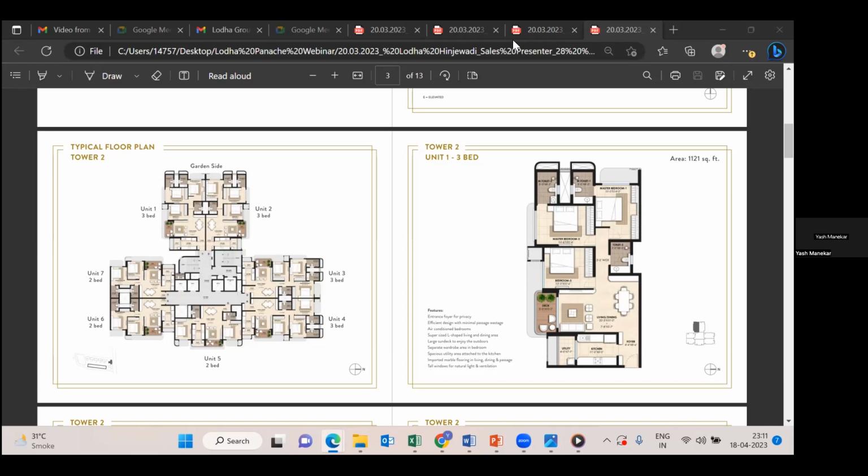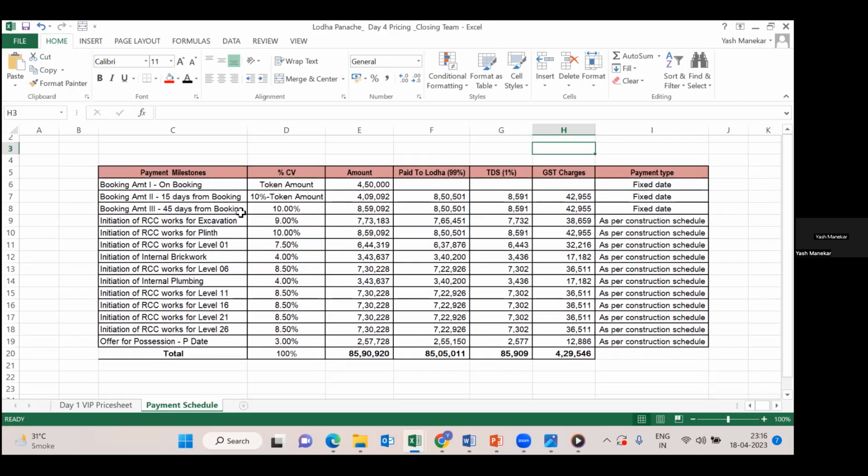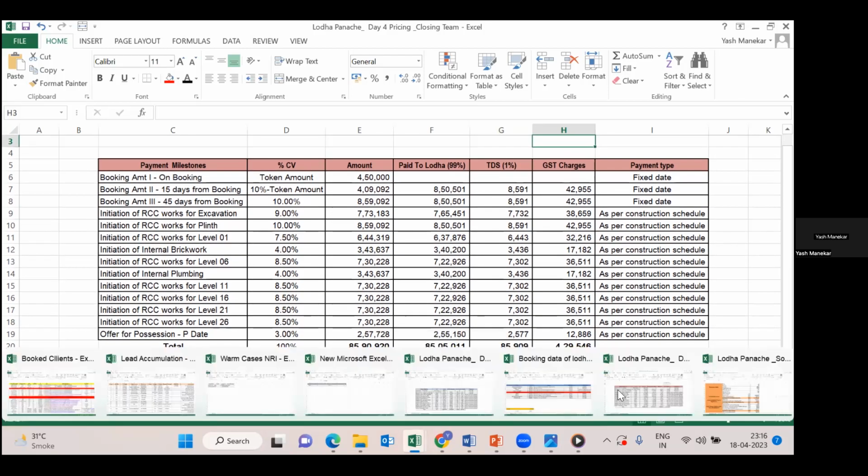Let me share my screen. So this will be a tentative payment plan. Yash, the screen has not changed. Yes, I'm sharing, it's not visible. I hope it's visible now. Yeah, so you can see a plan over here. Okay.